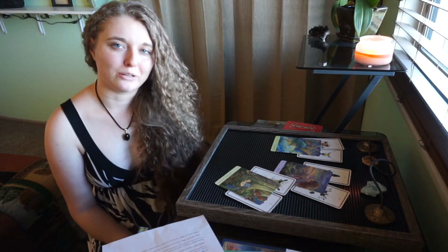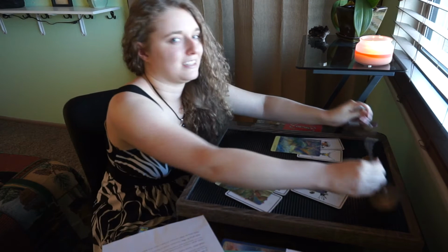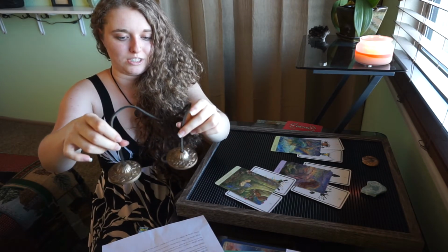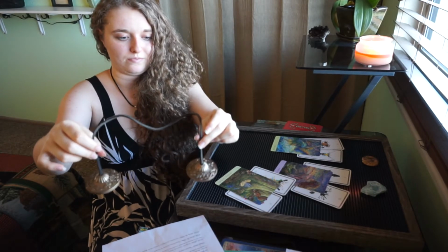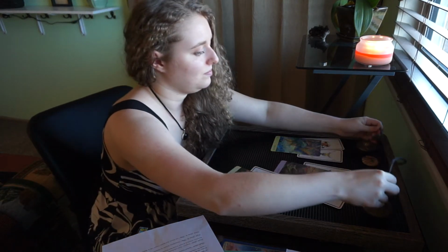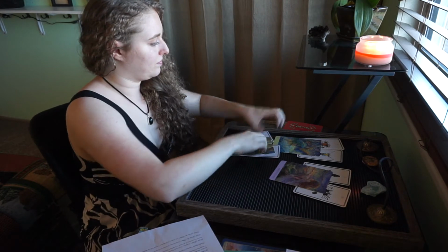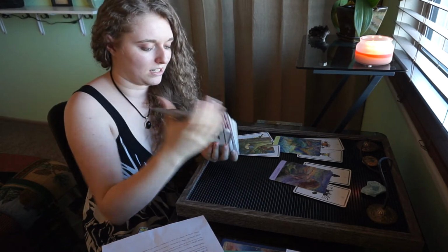So whoever chose group 4, I'm going to begin your reading now. And I'm going to use these Tibetan symbols. Okay. Let's see what Spirit wants to tell you.